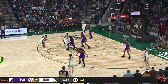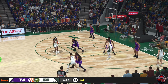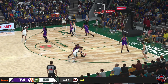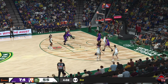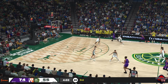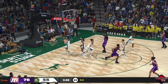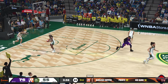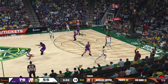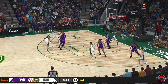Up top, Johnson. Pass to Heidemann. Lets it go from the wing. No good that time. She has slipped into a real funk here. Definitely. The basket is not looking very big to her at this point. If they're going to be successful, they need her scoring, and certainly they've gotten it today, and then some. Up top, Johnson. 20 points for her.